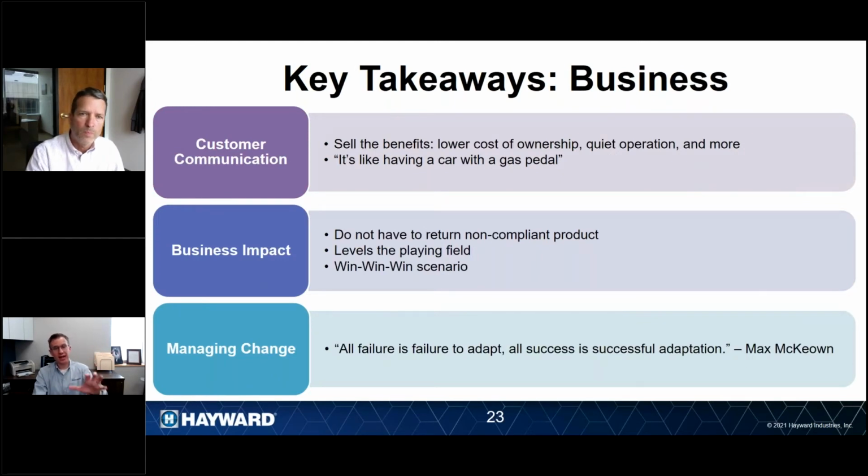The business side, the technical is important for you to understand what it is and what's covered, what isn't. But we're all in this for the business. We're all in this to be successful. And so these, in particular, what's important for you. The customer communication. How do you help somebody go from that single speed pump to a variable speed pump?